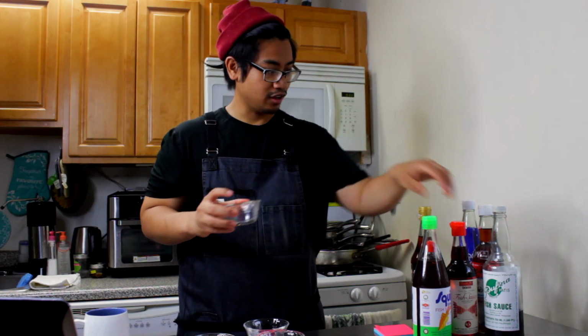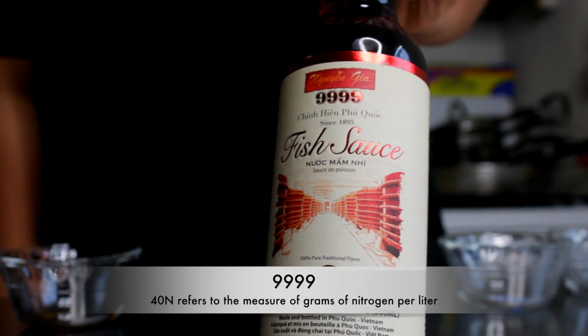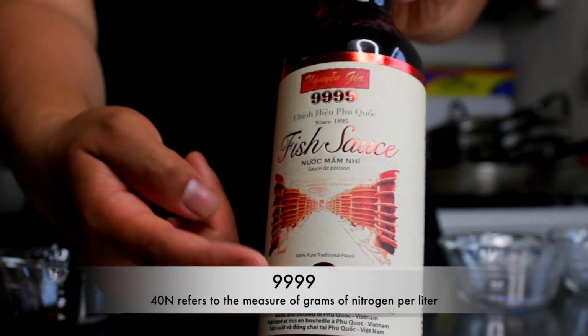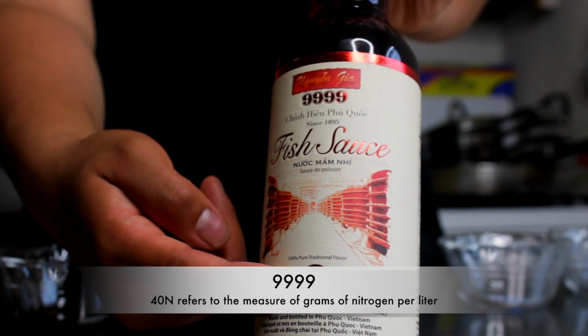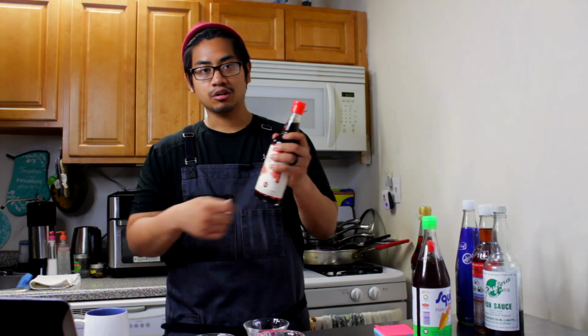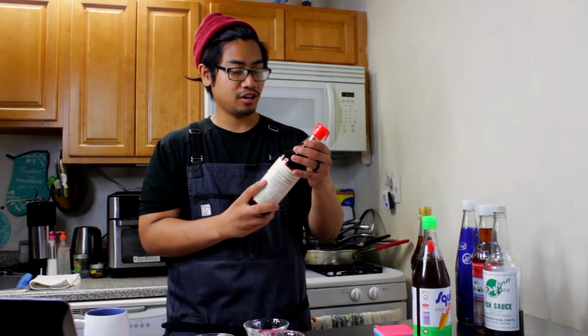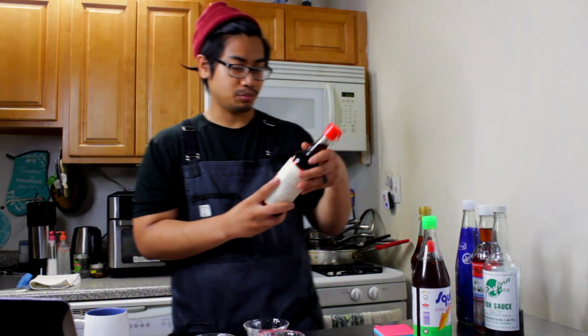Wow, interesting. This one right here was my favorite one for fish sauce tasting. But I think it would be great for when you're making nam prik or nuoc cham, a little side dressing that doesn't get cooked, because if you cook it, I'm scared the flavor will change too much. But this is a really good one. So this is my number one.